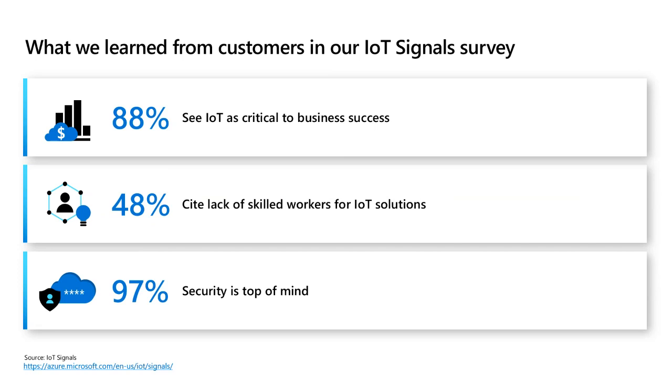And that number is actually from folks who have already committed to bringing IoT to their companies. So these are companies who are ready to do it, ready to actually build these, but they're blocked by the lack of skilled workers.